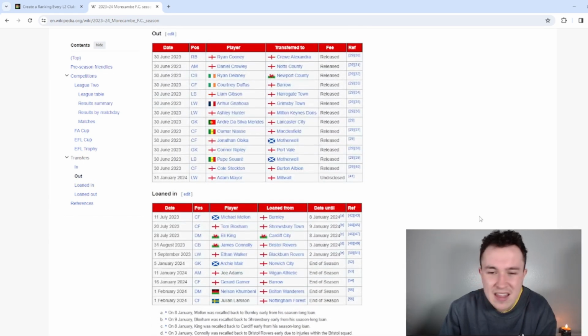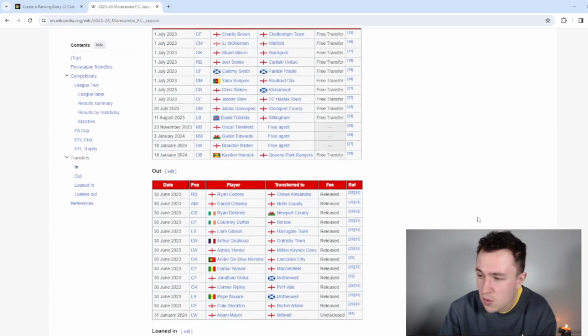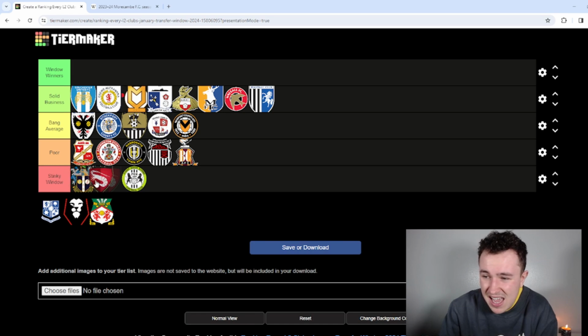I'd say overall, they're obviously a lot weaker coming out of the window than they were going into it, but it's not really their fault. But again, that is the problem with loan players at times. Overall, it's a stinky window for Morecambe. I would probably say it's at the top of stinky because some of their signings weren't too bad, but some of the players that they've lost are obviously significant departures, and I'm unfortunately going to have to put the Shrimps in a stinky window. Just 3 teams left to go then.